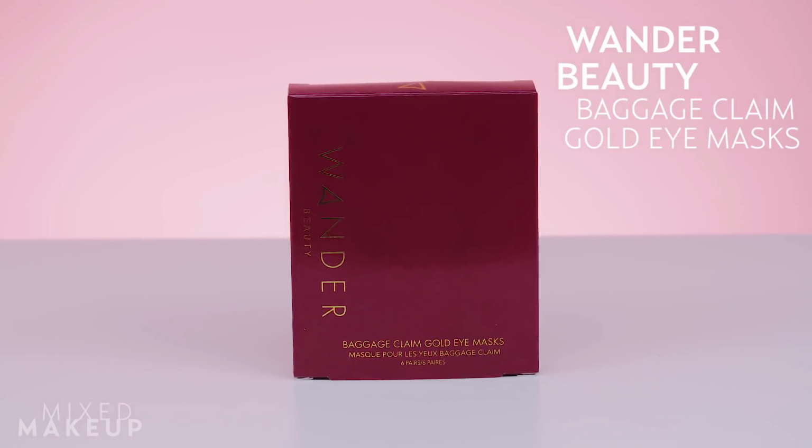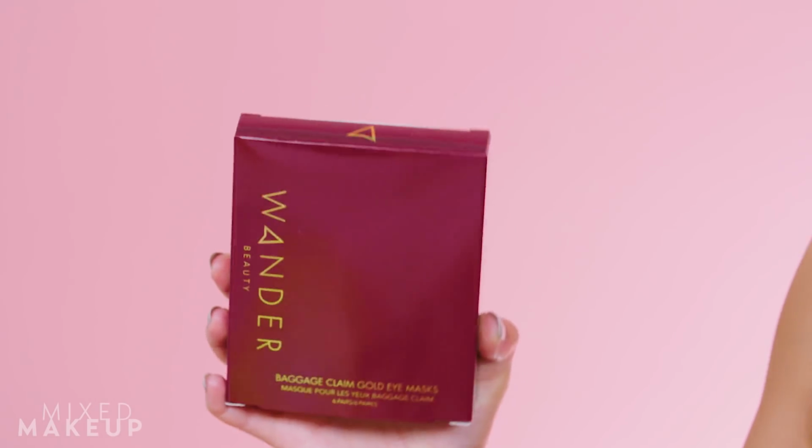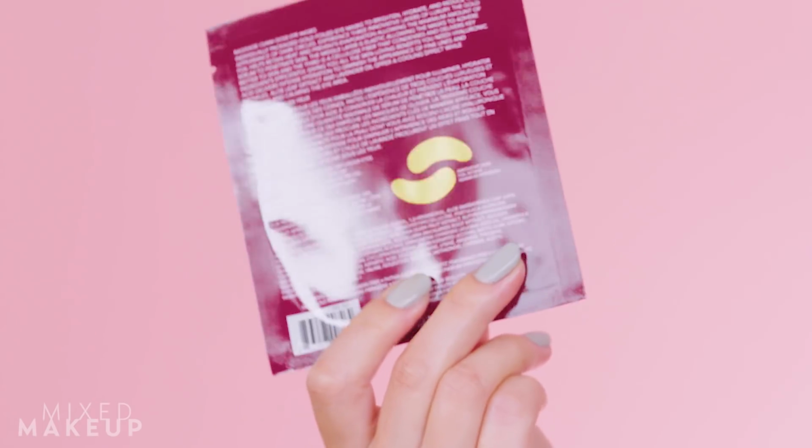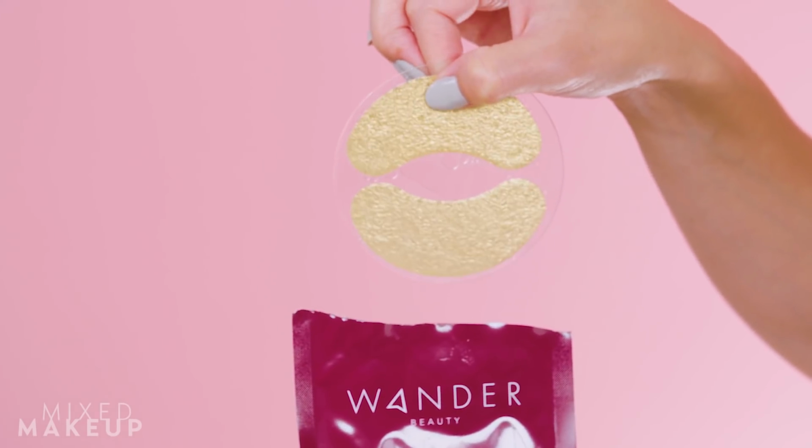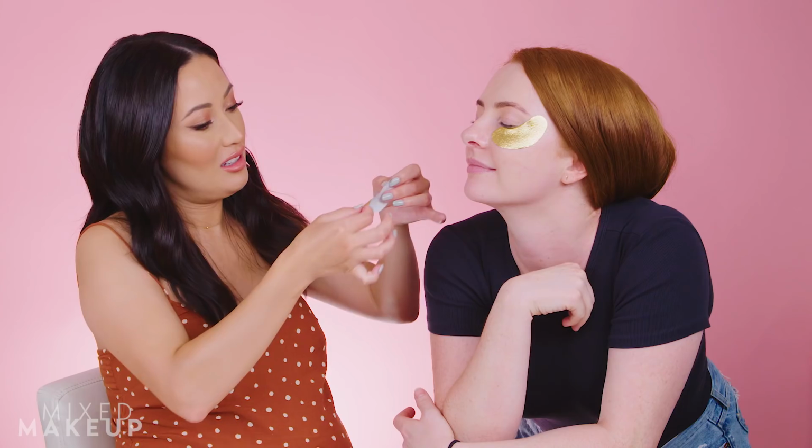So let's start with the beauty products because obviously, that's what I want to focus on. Wander Beauty, I really love Wander Beauty, and actually, I hadn't tried these. I'm a huge fan of eye masks, of the hydrogel and the foil ones. These are their baggage claim gold eye masks, and they're really just kind of Instagram worthy. But what I like about these kinds of eye masks is that they really help to depuff your eyes before makeup. So I like to use these kind of like a serum, and then I'll put all the rest of my skincare on, like my moisturizer. So these are really fun. They really are gold if you haven't seen them. And I've been really excited to try these.